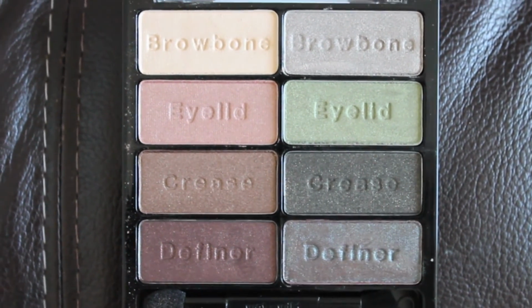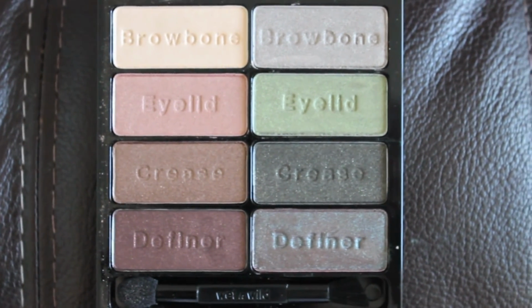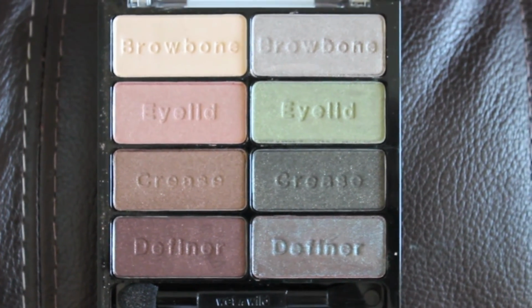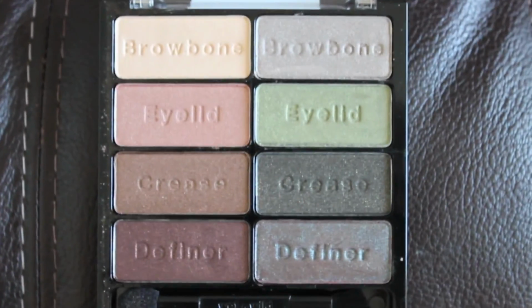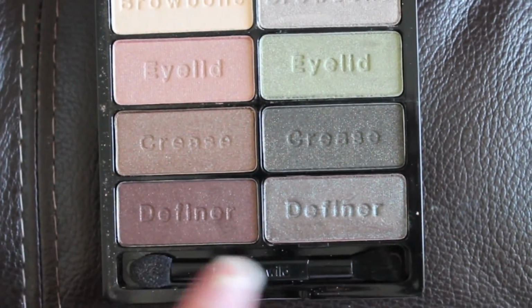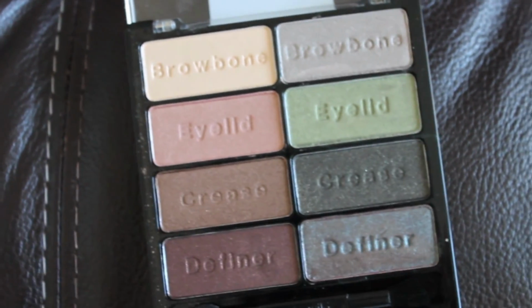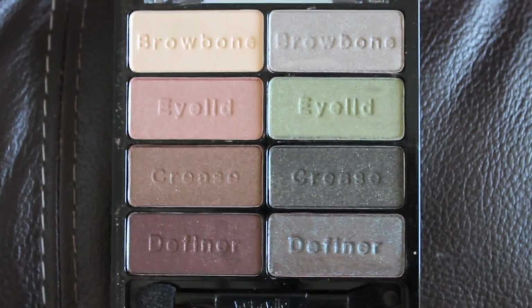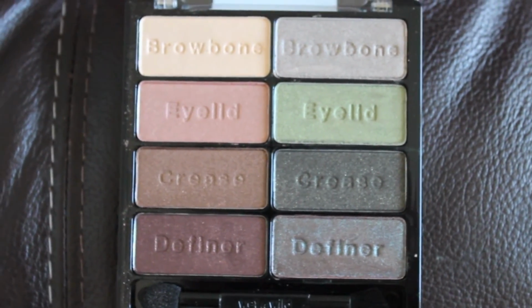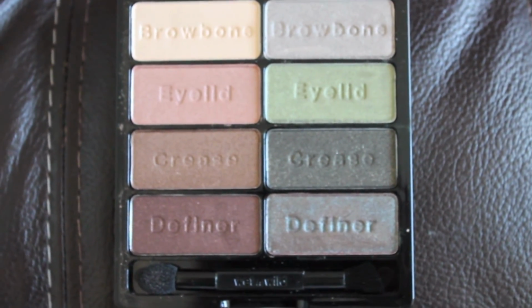This is a close-up of Wet n Wild's Comfort Zone palette, and as you can see, it's an 8-pan palette and it is a permanent item in their collection. The eyeshadows are very creamy and soft and silky and very easy to apply and blend with. It comes with a sponge and a brush tip applicator. The palette comes with brow bone, eyelid, crease, and definer colors, and it is separated into 2 columns. The first column being warm undertones, and the second column being cool undertoned eyeshadows.